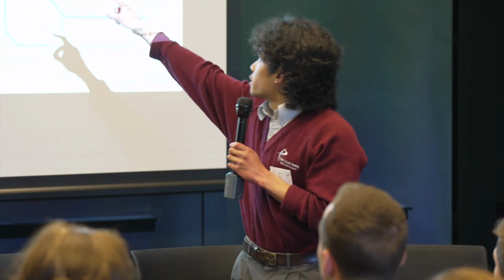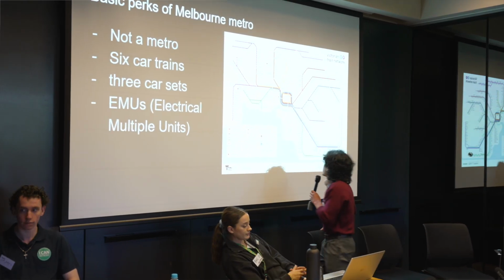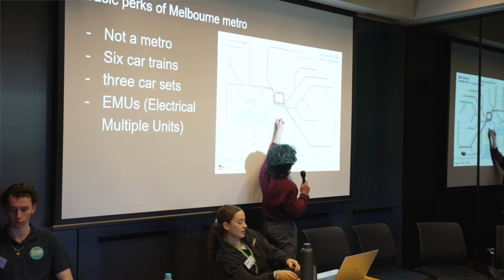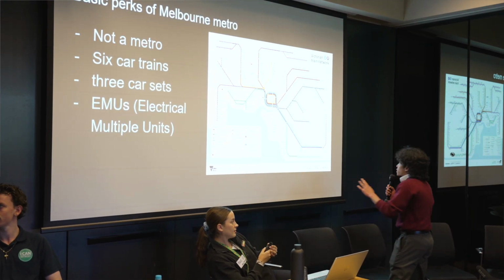Today I'll be going into trains in Melbourne. So this is the Melbourne Metro network as of now. As you can see here, there's the Metro Tunnel, and it's going to go down here, down to South Yarra. So the network wasn't always like this.